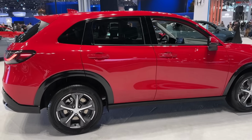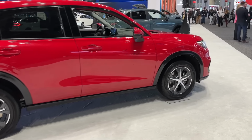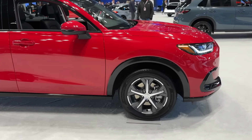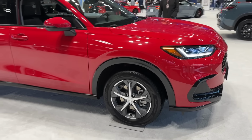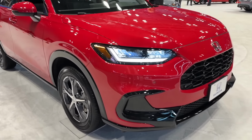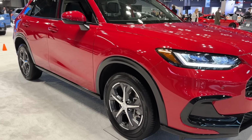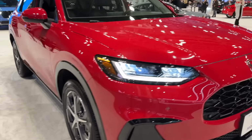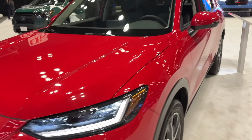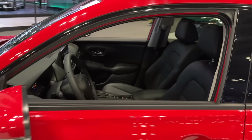It's a little wide, so it has a slightly different design aesthetic, almost like a wagon, I would say. And the pricing for the front wheel drive model HR-V starts at $24,600. The all-wheel drive model starts at $26,000. And of course, prices can increase from there. I love this red color as well. It has a slightly conservative look, but a lot of people love that, because like I said, this could be your first car or your starting family car.